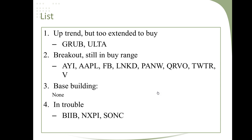Let's take a look at the stocks. The first list of stocks are the stocks that are in the uptrend, but they're too extended to buy. GRUB and ULTA. The second list of stocks are the ones that broke out, and they're still in the buy range because they all pulled back to the original breakout point, within 5% of the breakout point. That's the buy range. The third list are the stocks building a base. There's no stock in that list.